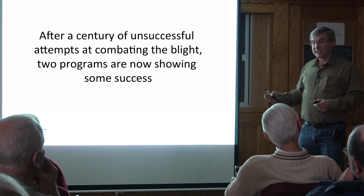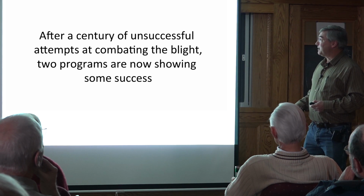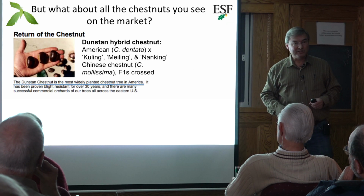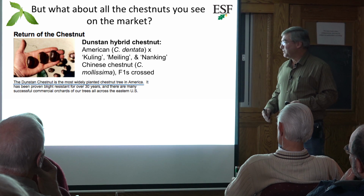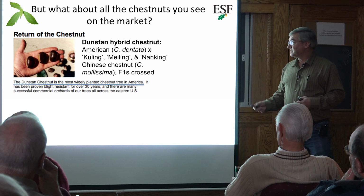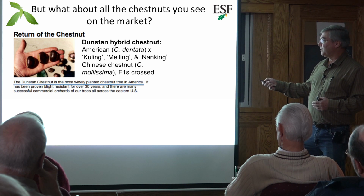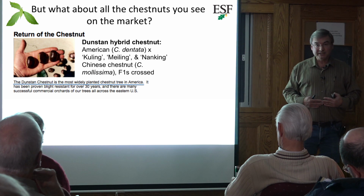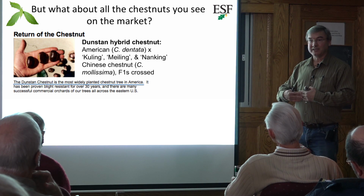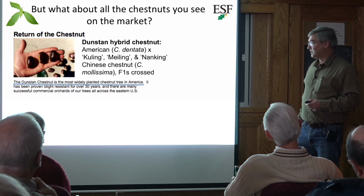Now, you might hear people saying that, oh, we have trees that we can plant out to replace the American chestnut. For example, if you go on the web you might see something like this, the Dunstan hybrid chestnut. Okay? It's claimed to be the most widely planted chestnut tree in America. Well, the Dunstan hybrid is a cross with American, but what they've done is they crossed American chestnut with 3 different lines of Chinese chestnut and then intercrossed all those. Okay? So it's definitely a hybrid. It's not an American chestnut, and I'll tell you why that's important in just a minute.